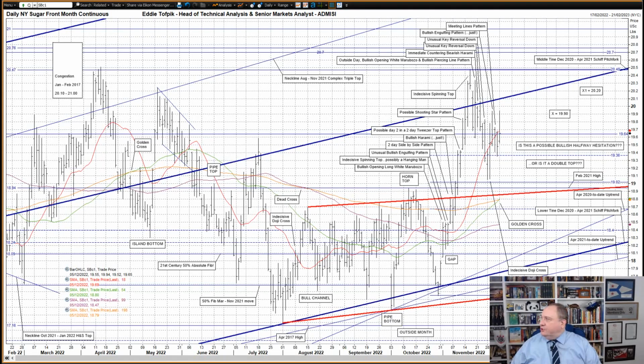I'll start with ICE raw sugar in New York. The core of the bullish support here for the last few months has been the lower tine of the December 2020 to April 2021 bullish shift pitchfork, currently at 1785. I've highlighted the whole bullish pitchfork in dark blue so you can visualize the tines more clearly, as they will become more important with regard to the last 3 weeks' actions.